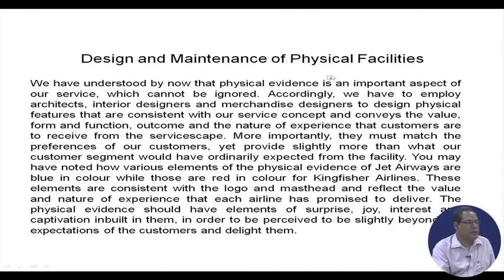Design and maintenance of physical facilities. We have understood by now that physical evidence is an important aspect of our service which cannot be ignored. Accordingly, we have to employ architects, interior designers and merchandise designers to design physical features that are consistent with our service concept and convey the value, form and function, outcome and nature of experience that customers are to receive from the servicescape. More importantly, they must match the preference of our customers, yet provide slightly more than what our customer segment would have ordinarily expected from the facility.